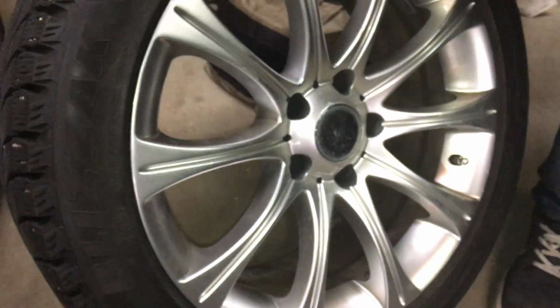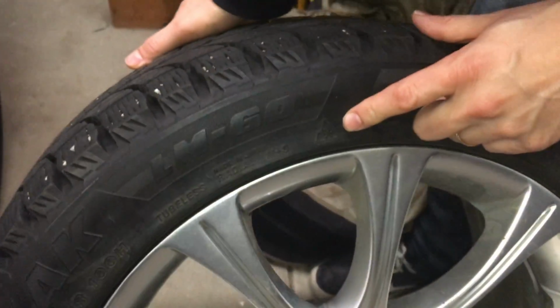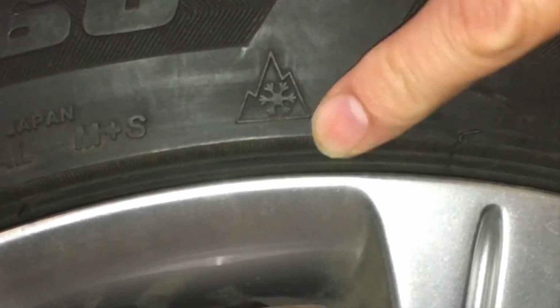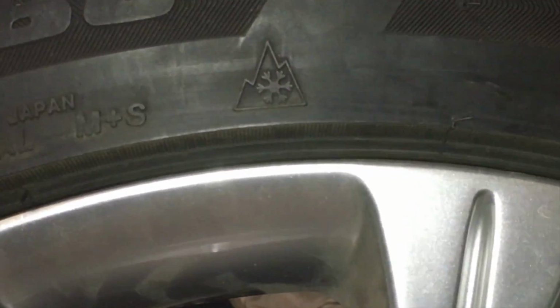And how do you know that it's a winter tire? You'll have this symbol here. It's the snow symbol. The snow and ice, that means this is a dedicated winter tire. It's a must-have in these cars. If you use the factory tires, the summer tires, you're going to be all over the place. It's dangerous, it's hazardous, and more importantly, you just won't be able to move.